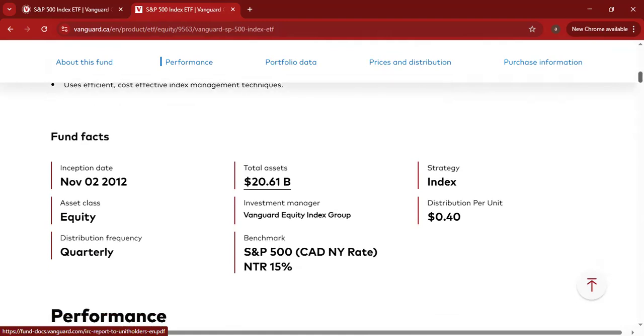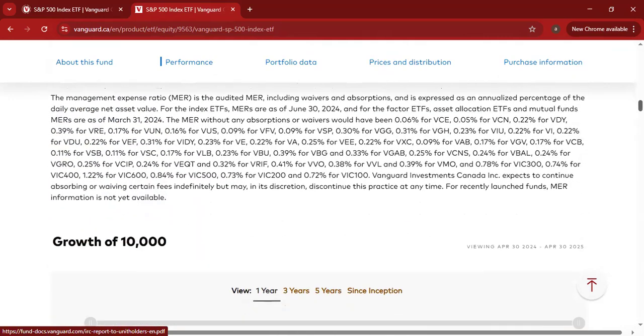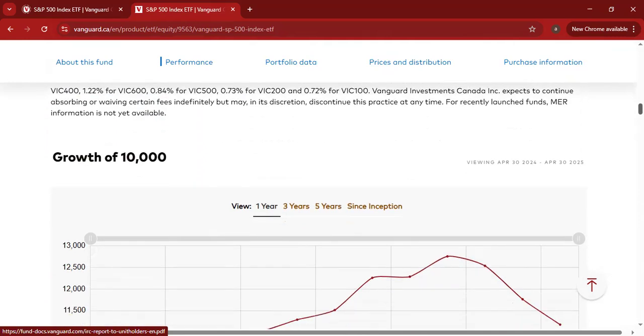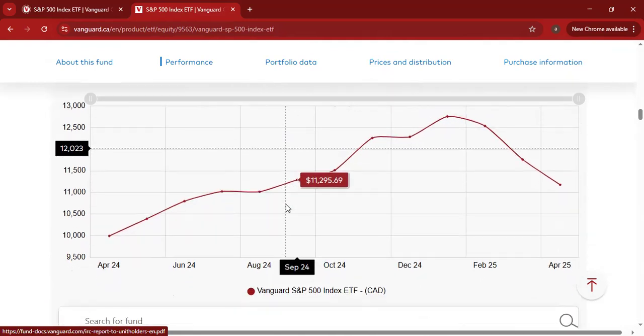So let's see more about the performance. These are the fees that they charge. And we go down here and look at the growth of 10,000. If you had invested 10,000 since it started, how will your growth go? How much dividend will you make? And all this stuff. Within a year, this is what has been going on. Sometimes it goes down and then up again.